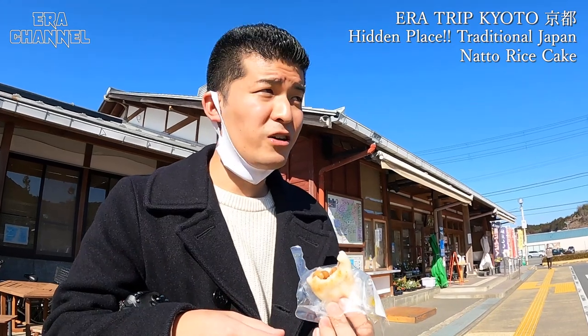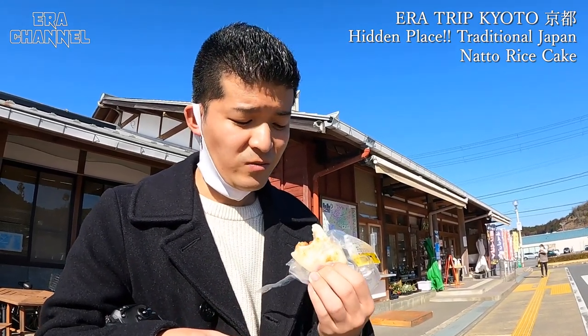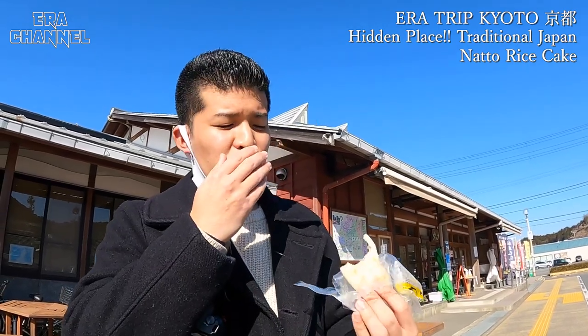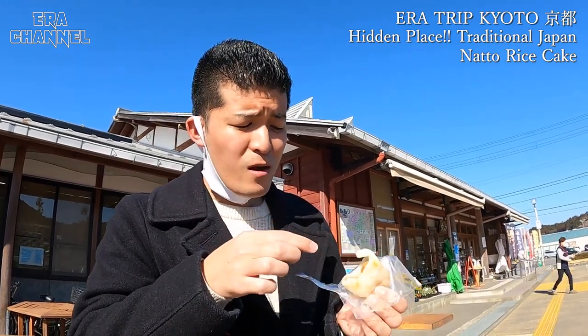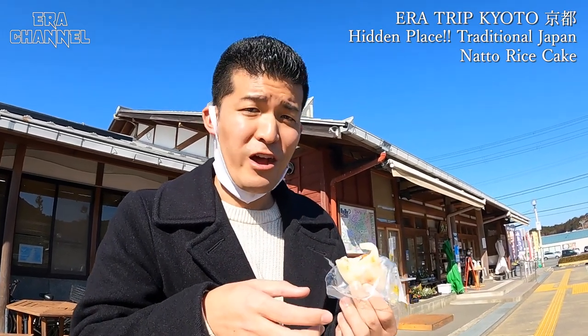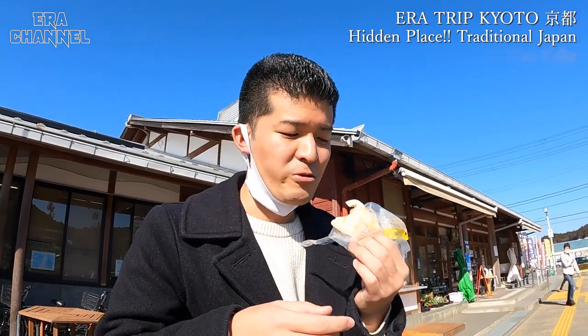I like this. If you like natto, you must like this. Good. Each natto bean is very big. The combination of natto and rice cake is very good. Of course, rice cake is made from rice, right? We usually eat natto with rice, so it must be good. I didn't know it until now, but it must be good. Good.